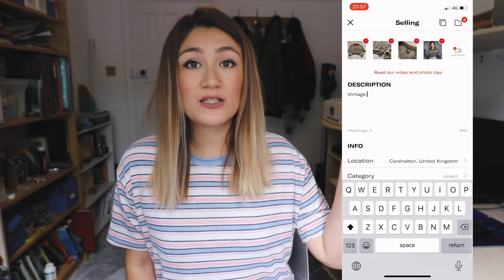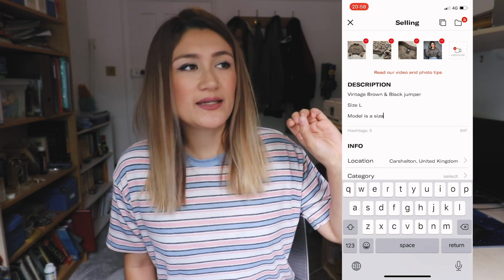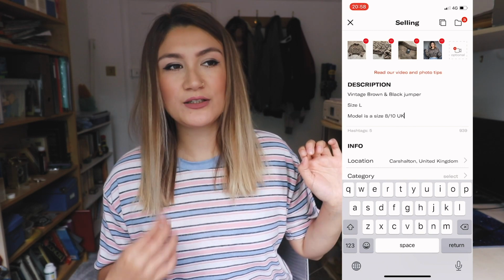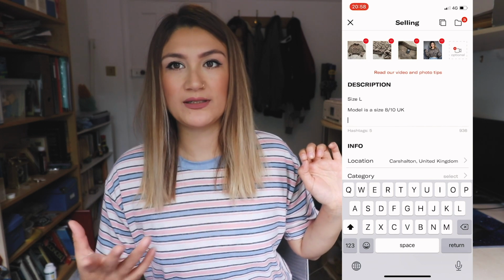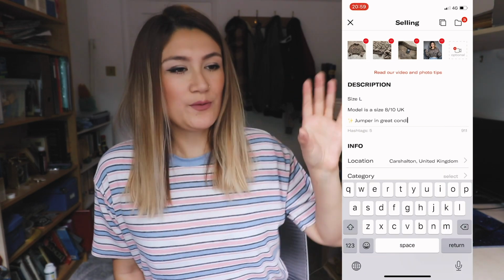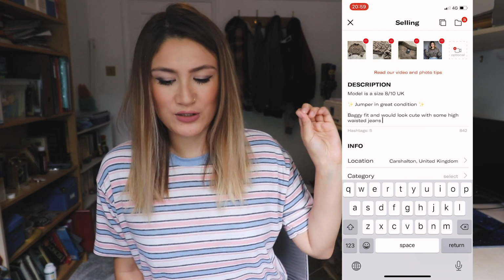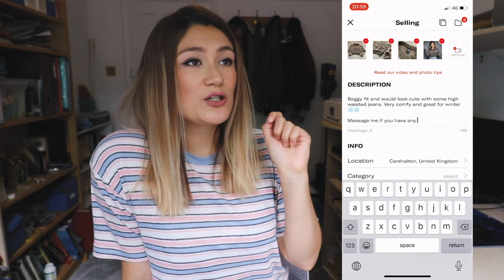For example, I'll say vintage brown and black cropped jumper, size L, model is a size 8 to 10 UK, because I'll usually have a picture of me wearing it. It does feel weird writing model for me because I'm not a model, but I put that on there anyway because technically I suppose I am a model on the Depop picture. But anyway, jumper in great condition, baggy fit and looks very cute with some high-waisted jeans, very comfy and great for winter. Message me if you have any questions.